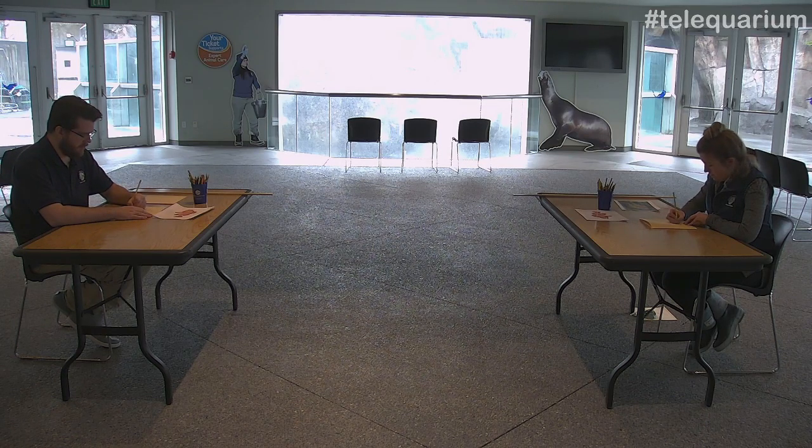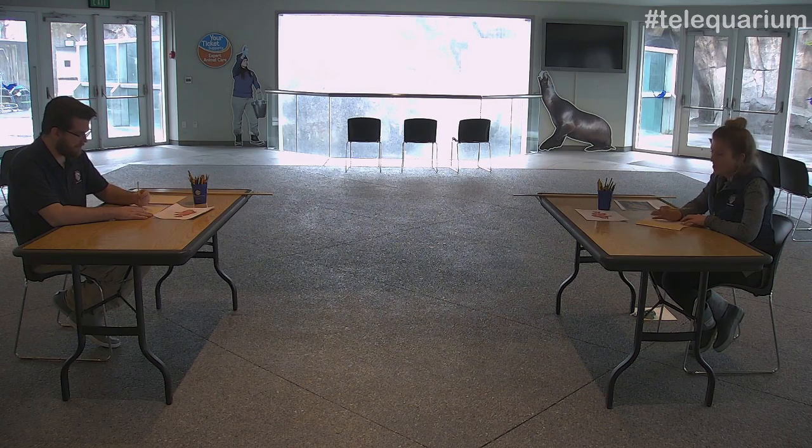Mm-hmm. Oh, I'm not sure about my fish here either, but we're gonna figure it out. It's looking kind of like a strange salmon right now. Yeah, all my fish kind of look the same if they're like normal fish shaped, and then I just do the fins differently, but it works out.